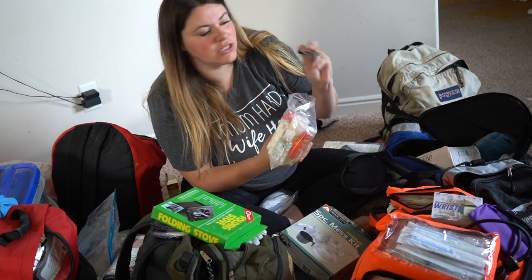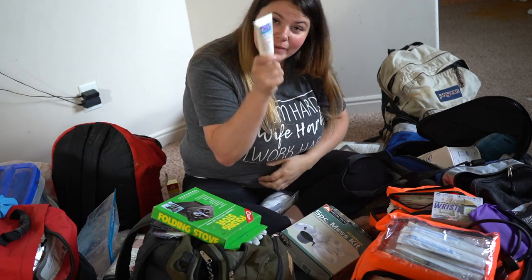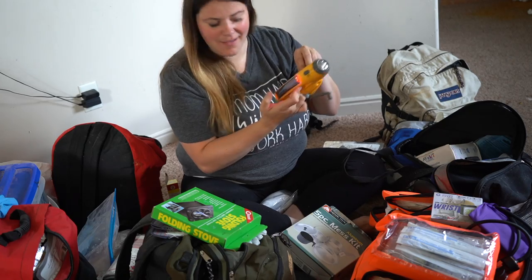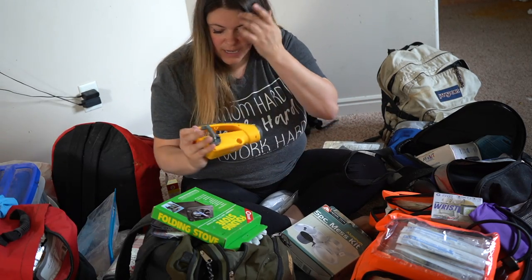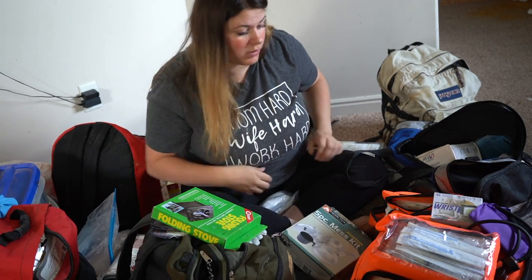Toiletries, condoms, because you don't want to get pregnant in a disaster. Of course, KY. You want to have pleasure, but not pregnancy. I knew I had this somewhere. Put that aside, because we'll take that with us. We'll hide it from the children, because I'm not having that crap going off all the time.